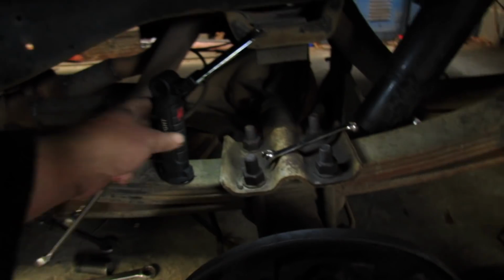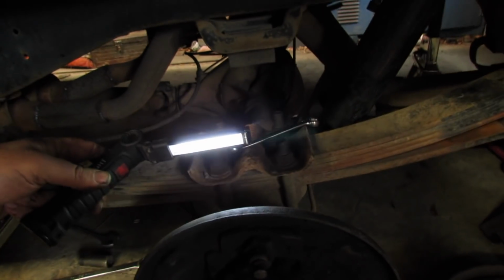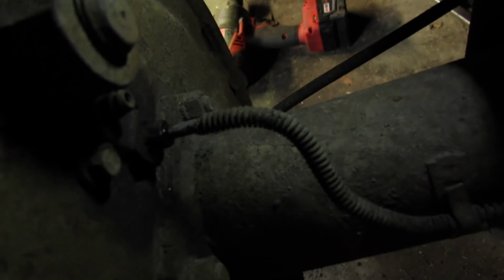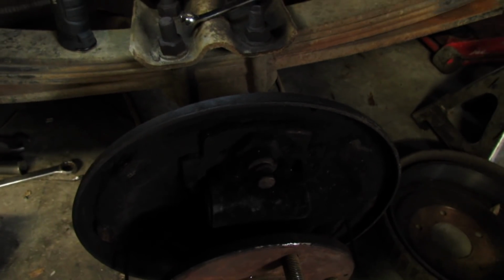Not sure what happened with this light here. The darn thing, it's not as bright as it was. I'm not sure why. Anyway, I just want to show you something. The brake lines on this 1984 truck, they just popped right loose. I'm pretty happy about that.